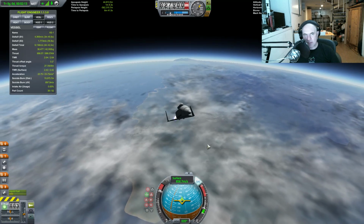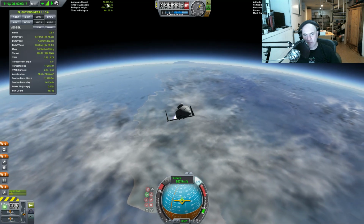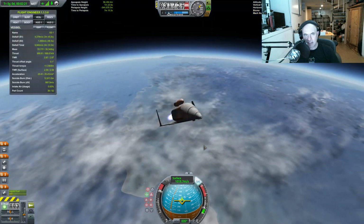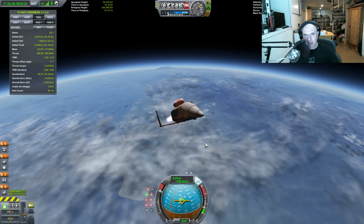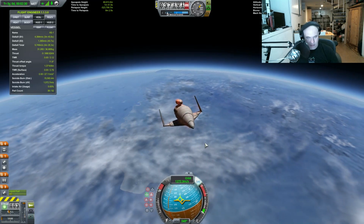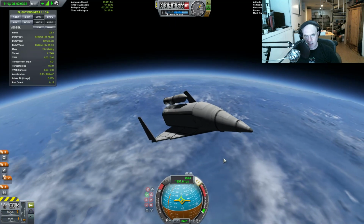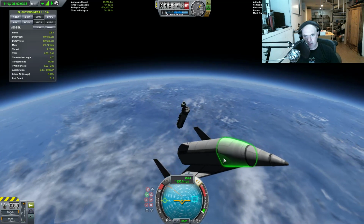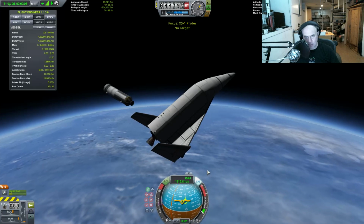Okay, so we're getting up to... Our apoapse is what I'm looking for, right? When the apoapse reaches 70 kilometers, I've got to turn this thing around and head home, right? So here, I'm gonna cut the thrust about now. F5. Right, and then this thing is gonna space. Oh, crap. Well, the engine's supposed to go on that. Never mind, let's pitch this thing around.